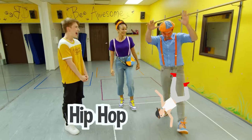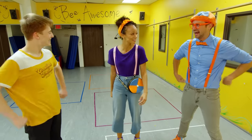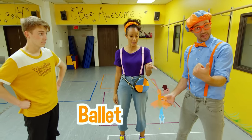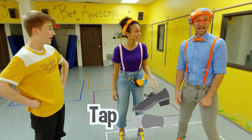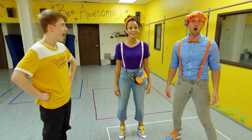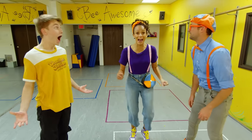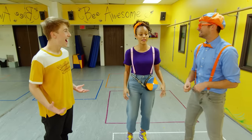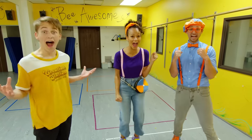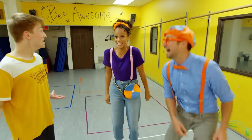How to dance hip hop style. Yeah, of course. It's so fun to move our bodies like that. So far we've learned how to do some ballet. Yep, and tap. And hip hop. Yeah, three different styles of dance. Oh, maybe Meekah and I, we should have a show. Yeah, let's do it. It can be the Blippi and Meekah Dance Recital. Do you want to come to the show? Yes, I'd love to come. All right, see you there.